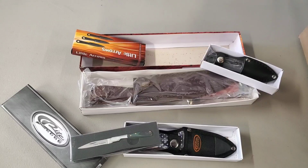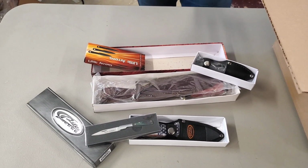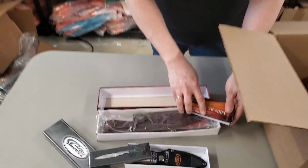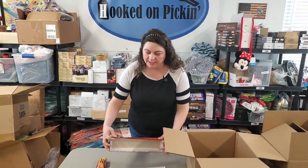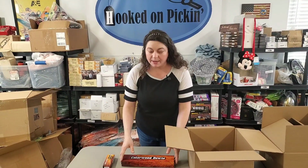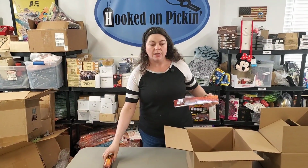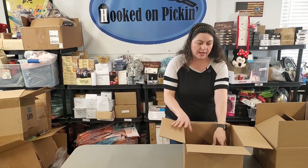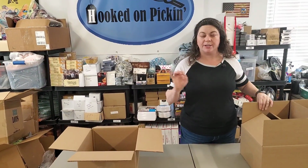Now, if you were to buy these individually off the store, it will cost you more than $25. So I promise that every box you get will be more than what the actual cost of the items are, so you get it at a steeper discount. But like I said, you can buy each one of these items individually off the store if you just want one. All right, so that's the $25 knife box.